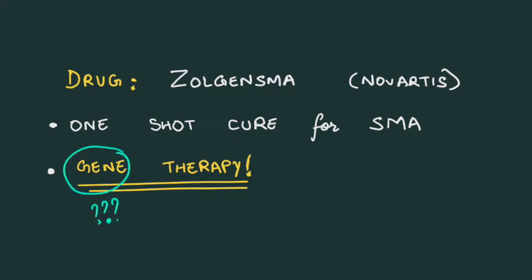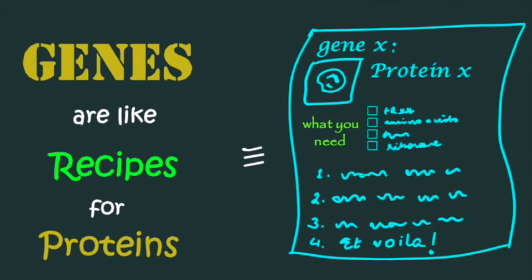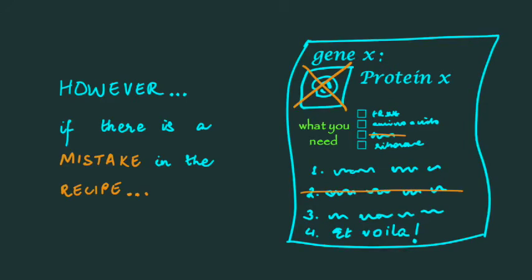Gene what? What are genes in the first place? Genes are like recipes for proteins. So you have a set of instructions that would give you a protein in the end. However, just like if you begin with an incorrect recipe, you may or may not get what you intend in the end, if you have an incorrect gene, this could lead to an incorrect protein or no protein at all.